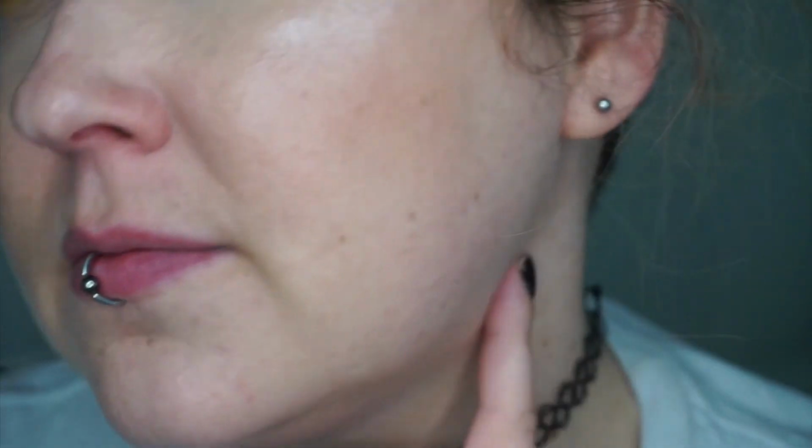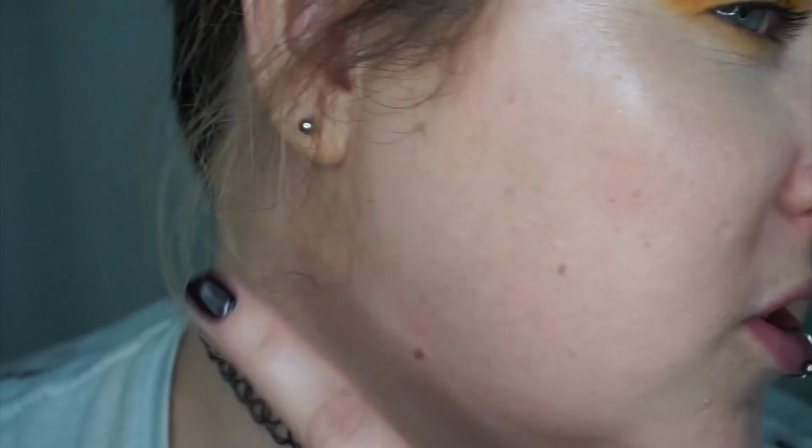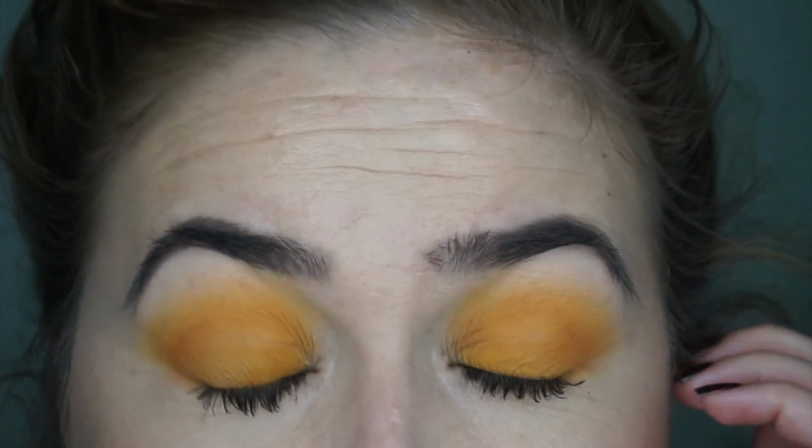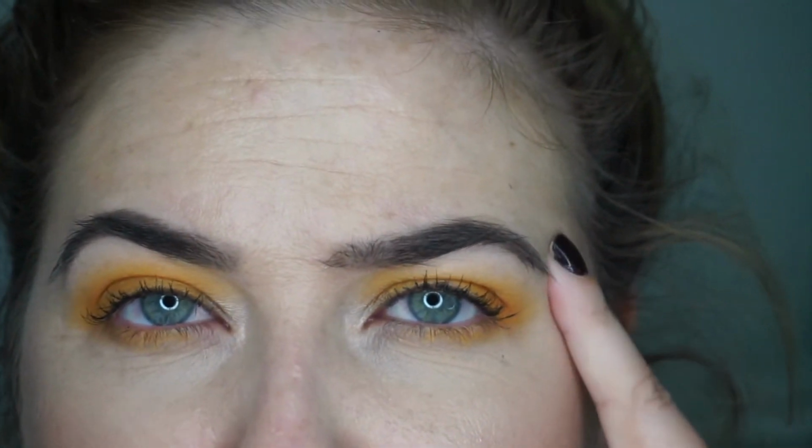So as you can see, it has worn off a bit from my chin, but it's not too bad. Upper lip is literally gone. Cheek, again, you can see my freckles, but not really anything else. Why is my camera having such a hard time focusing? Same with this side. I actually think my forehead looks nice. It's a little cakey in between my brows, which is totally normal for me, but other than that, I don't think it looks bad.